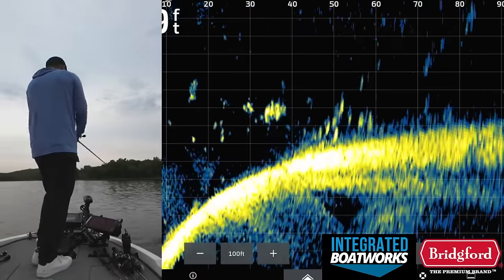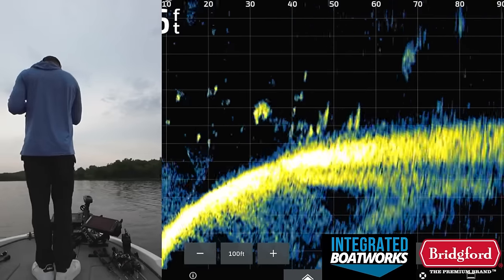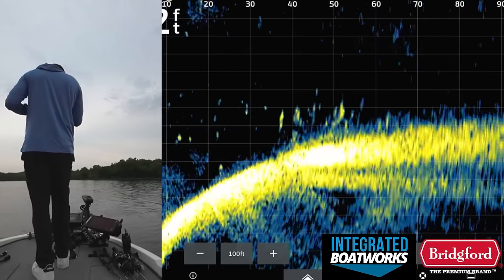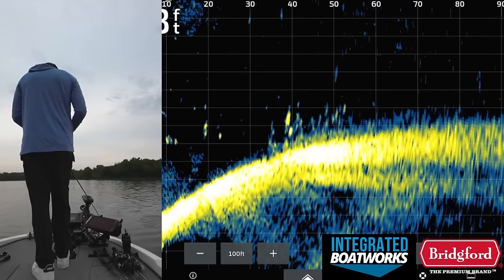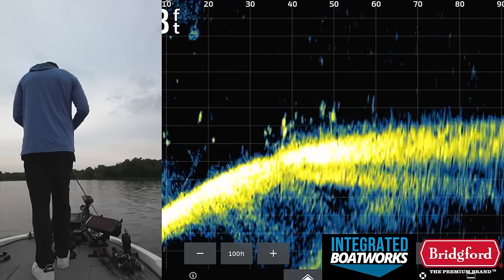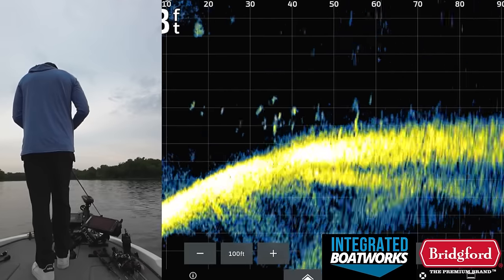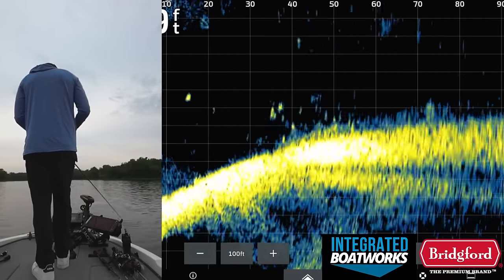And there's a lot of good-looking stuff down there. That looks, you know, like it could be a school of bass. I don't know. 40 feet out. But it's really hard to tell. It's set up on the bottom like those would be bass.